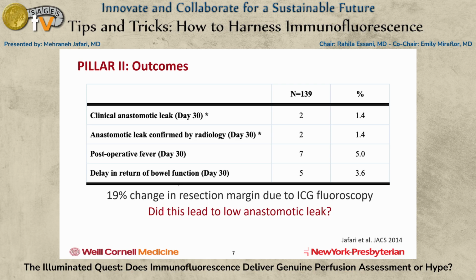At the beginning of the induction of ICG, when we had SPY, we were very excited about it because when we did our phase 2 trial looking at colorectal anastomoses, these are mainly within 10 centimeters, not rectal cancer alone, we found very low leak rates. 1.4% is much lower than the average reported in all the traditional trials. We did find that at this time there was a 19% change in resection margin due to ICG fluoroscopy. Did this lead to lower anastomotic leak rates? That was our hypothesis.